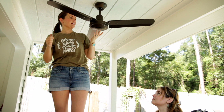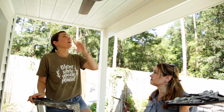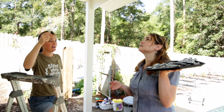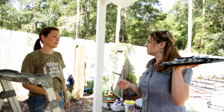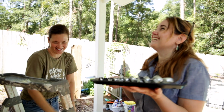All right, that's it. Now we want to make sure that this thing is rotating counterclockwise so that it's pushing cold air down. Did you know that? No, I didn't. You didn't? So in the winter, you have your fans going clockwise so that it pulls the heat from the ceiling down. Okay. And in the summer, you have them counterclockwise so that it's pushing the cold air down. Oh. You're welcome. There you go.